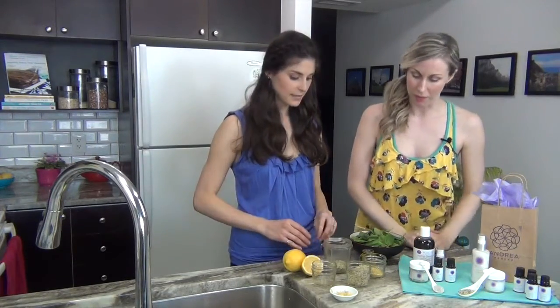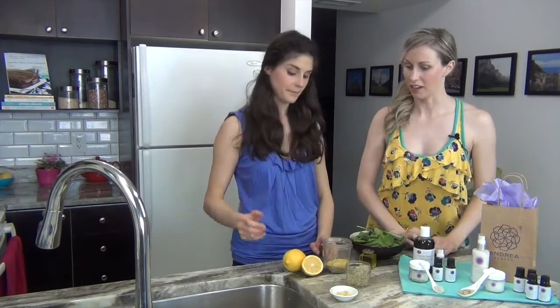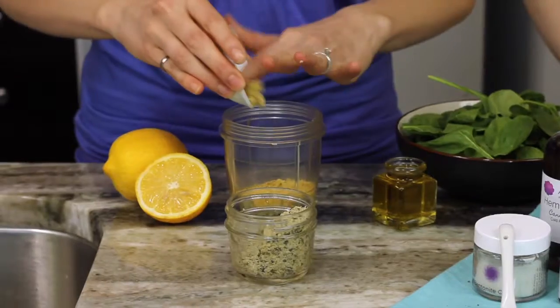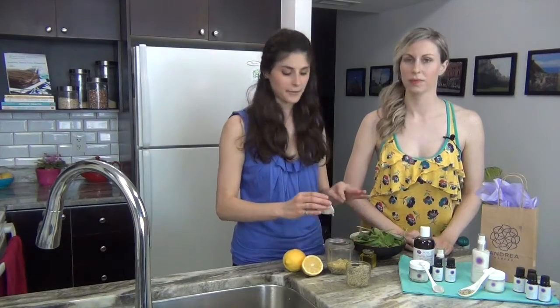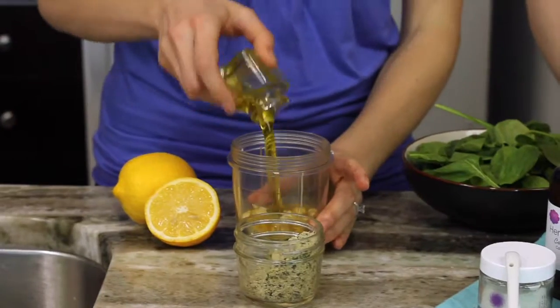That's awesome. So I'm also adding nutritional yeast because I love it. It tastes delicious, and it also has B vitamins, which are really great for holding moisture in your skin. I'm going to add some garlic. Again, antibacterial properties, great for blemishes. And finally, just some olive oil because it's delicious.